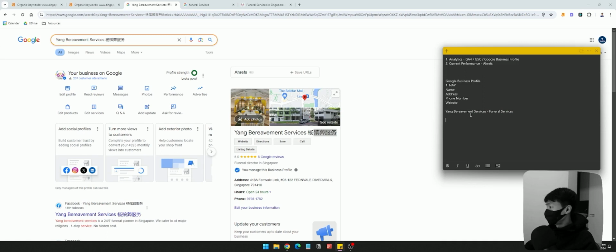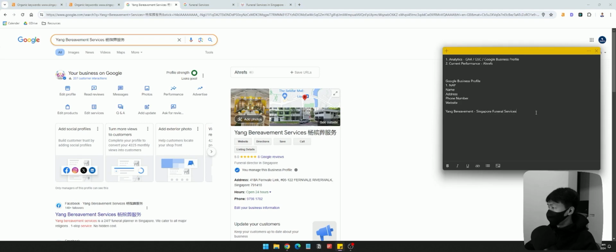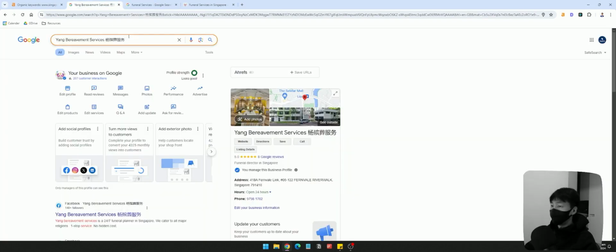So let's say I were to do this, let me see if I can change this to Singapore Funeral Services. And I'll do without the Chinese, and just see how we go. Because sometimes Google changes your titles from time to time, and that's fine. So let's just change this to Singapore Funeral Services first. Now that we know there's a Chinese search volume, we don't want to rank for the Chinese version first, because our website is not at a place where we can rank for it.